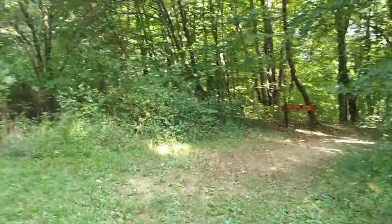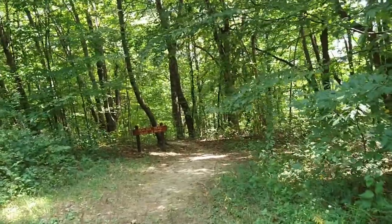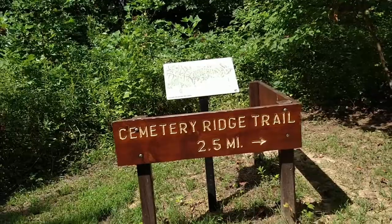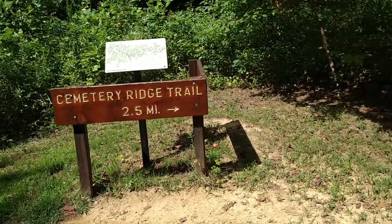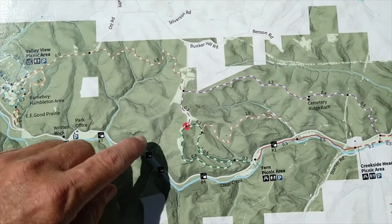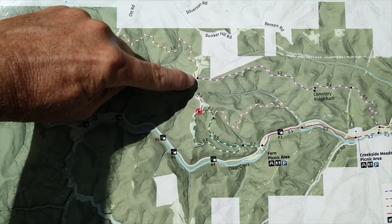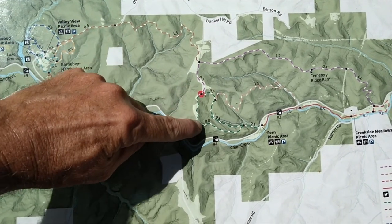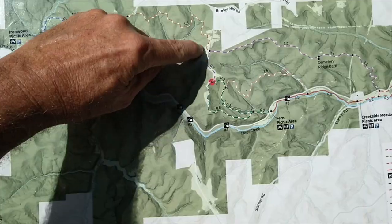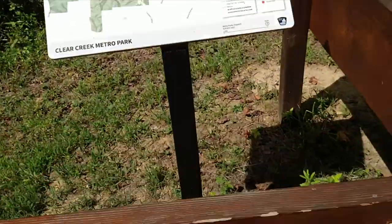Okay, actually, where we were just at wasn't the start of the Fern Trail. It's a connector between the Fern Trail and Chestnut Trail, or Cemetery Ridge, which goes that way. So now we are actually here. When I was talking before, we were right here. Now we are here. Now we're on the Fern Trail. This here is what we walked, where we were before. This really is just a connector, I guess, or whatever it's called, Cemetery Ridge Trail.